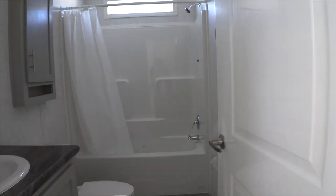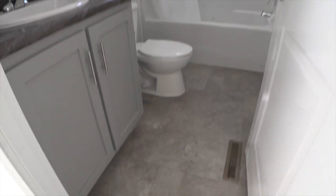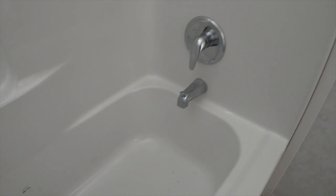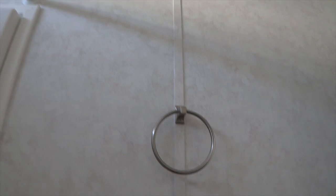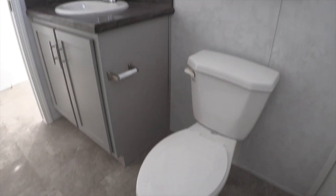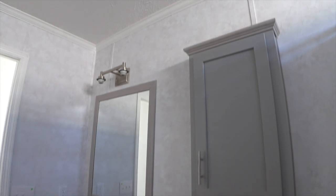Here is your second bathroom, and this one has your one-piece fiberglass tub. Whenever we have a house with two bedrooms and two baths, we try to do one bathroom as a shower stall and one as a bathtub. Your little towel rack and your commode, your vanity. There's a cosmetic box above the toilet, the framed mirror, and then again, I have to put up the globes and the light bulbs for this.